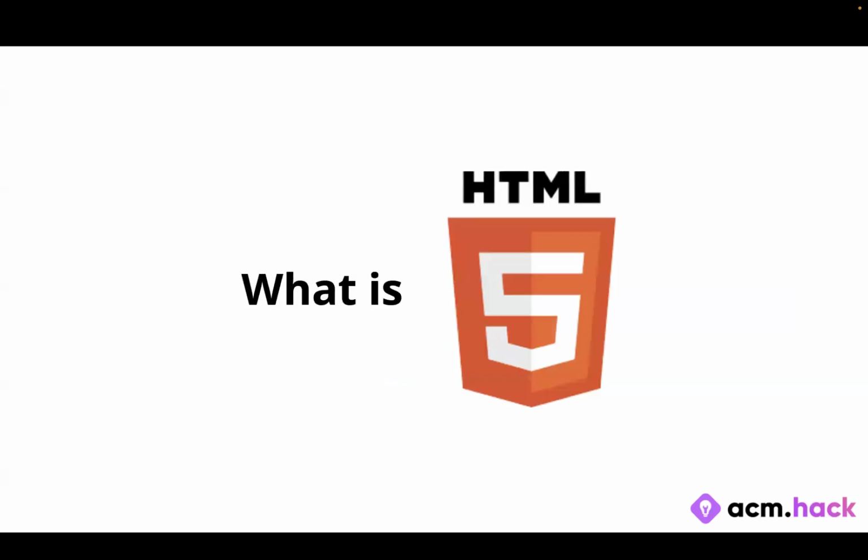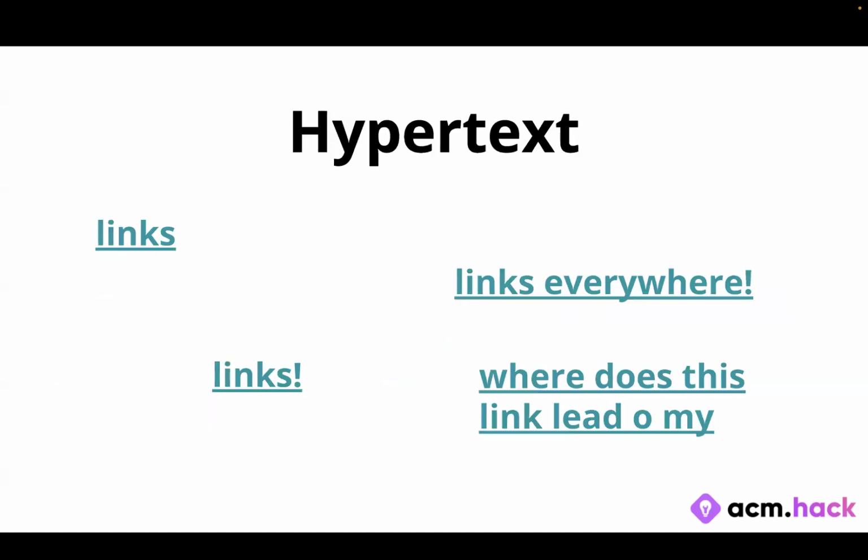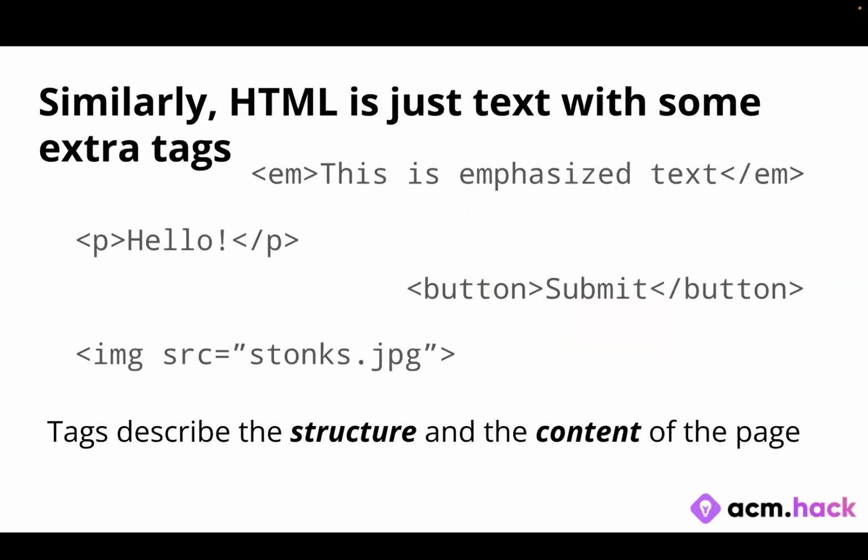So just a bit more about HTML. What exactly is HTML? HTML stands for Hypertext Markup Language, and it's basically the backbone of all of our websites. It structures our content with text, so that we know what different parts of our code mean. Hypertext stands for basically any kind of text that has a link. And markup just means things that we annotate. So that's just what HTML means, which is a little bit arbitrary, but we just wanted to go through it a little bit. Yeah. So HTML is just text with some extra text.